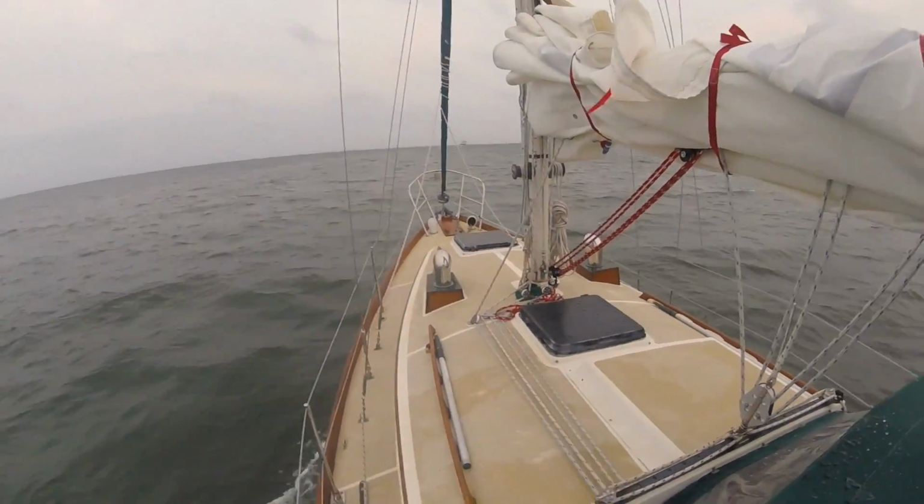I don't know how the wind's going to be. It looks like it might be on the nose for a bit. But we'll see. Come aboard, SV SeaSprite. Phase gray and underway.